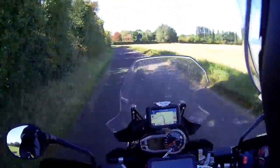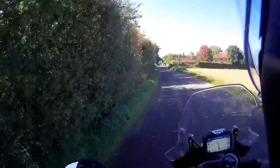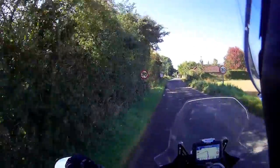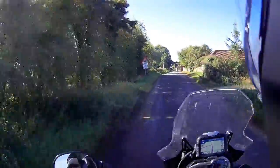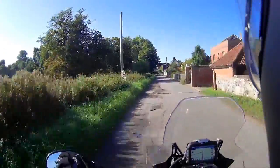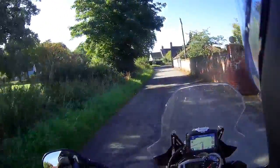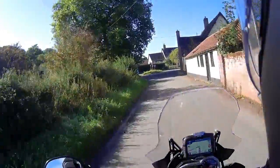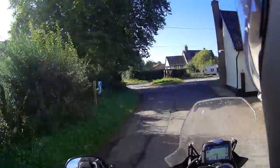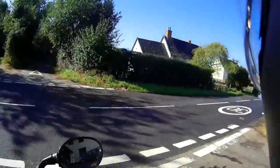It's a bit disappointing. I was really looking forward to going to Wales because the roads look spectacular and the scenery as well. And Norfolk and Suffolk are lovely, don't get me wrong, but it's really not the same as Wales or Scotland or even Yorkshire really. You know, the roads up there I think are much nicer.